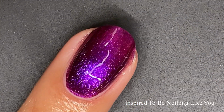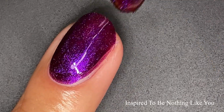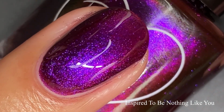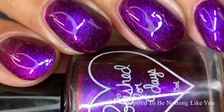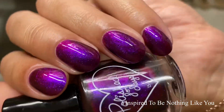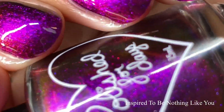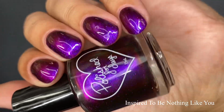Now back to this polish. The shimmer is absolutely stunning. It is just dancing all along the nail. It's screaming, saying, watch me because I'm so beautiful. I love the pink shimmer in here, that pink shift that we're getting. I typically see the pink shimmer more towards the center of nails, but in this polish, it's more on the outskirts of your nail, and you see a much deeper shift in the center, which I love.